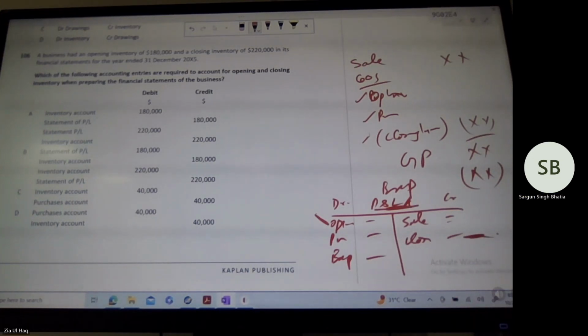Is that fine? So what's the option, A, B, C, D? Option B. Option B, yeah. For opening inventory, we are debiting P&L with credit of opening inventory. And with the closing inventory, we are crediting P&L against closing inventory debit. This will be recorded as asset debit. This will be deducted from the asset. And this will be recorded as expense here. And this will be deducted from P&L, added to the sale in P&L. Is that fine? Yes, sir.